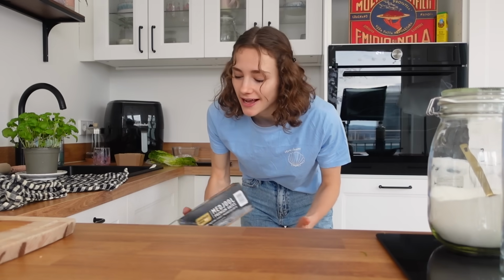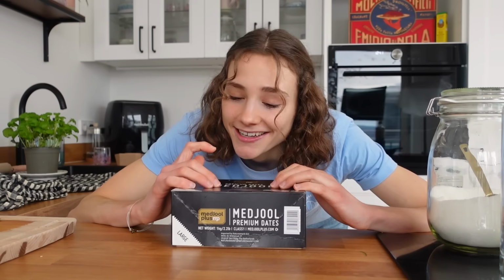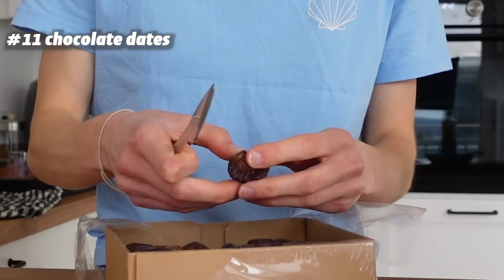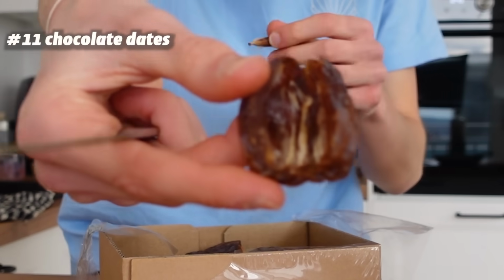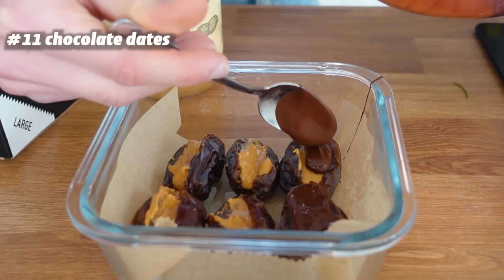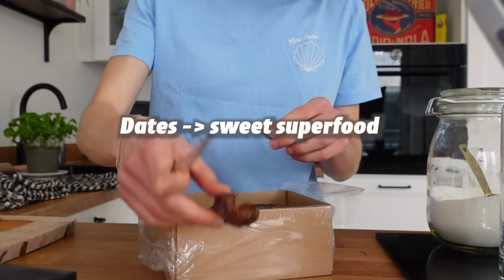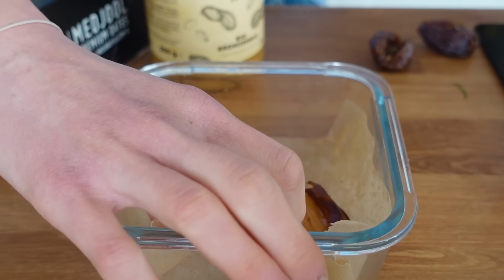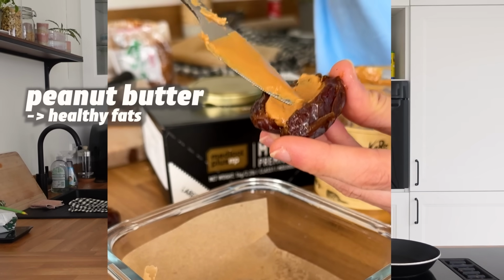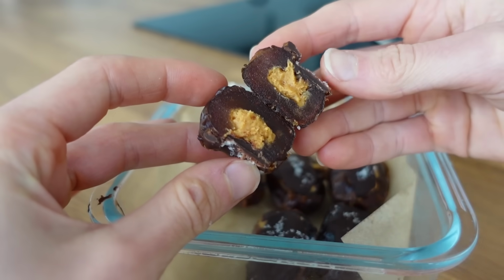Actually, we're done, but I've got a big sweet tooth, so I gotta prep something for that. So I made one of my favorite snacks, juicy medjool dates with peanut butter and some dark chocolate on the outside. And what's great about it? Dates are like a sweet superfood packed with nutrients, for example, potassium, magnesium, and iron. Peanut butter adds healthy fats and also some nutrients, and dark chocolate makes it a real treat.